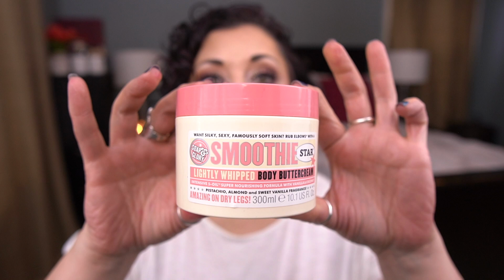And lastly, from Soap and Glory, I have the Smoothie Star Lightly Whipped Body Butter Cream. Oh, I loved this. It smelled so good. Lovely. Would totally repurchase this.